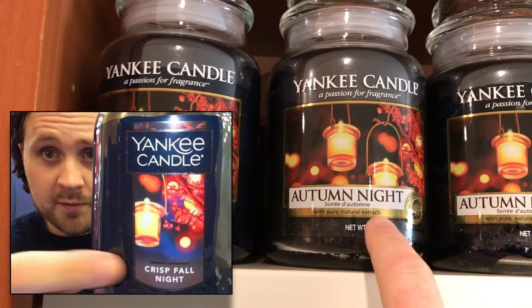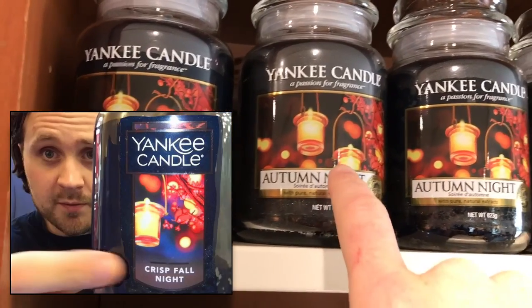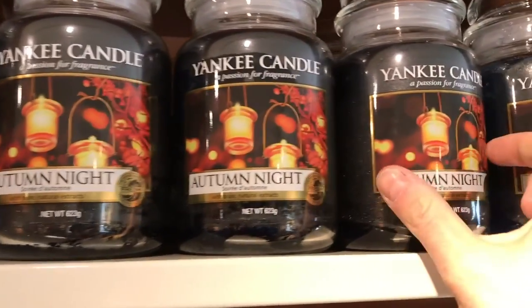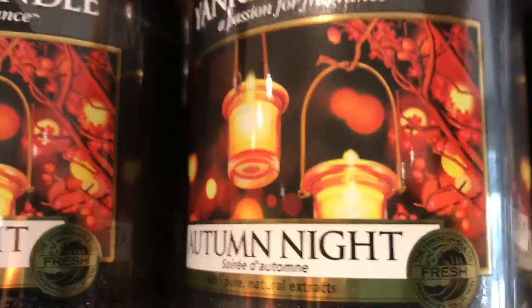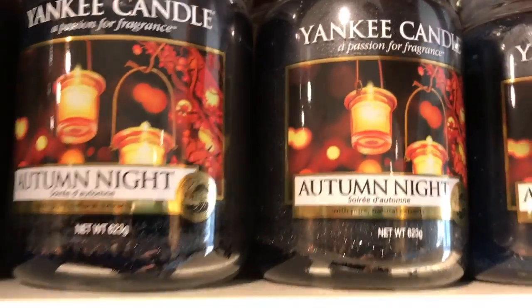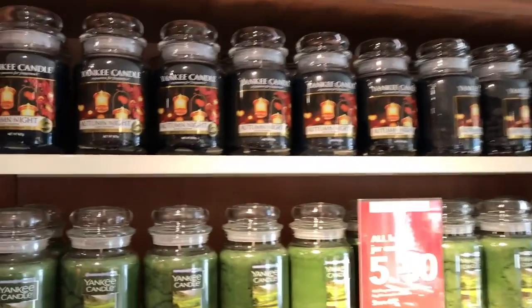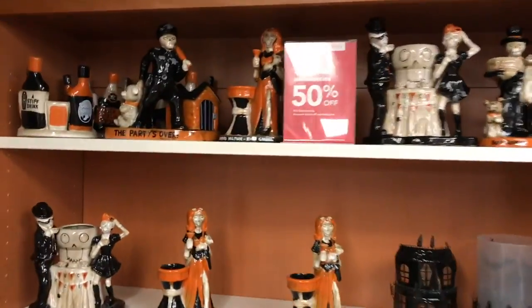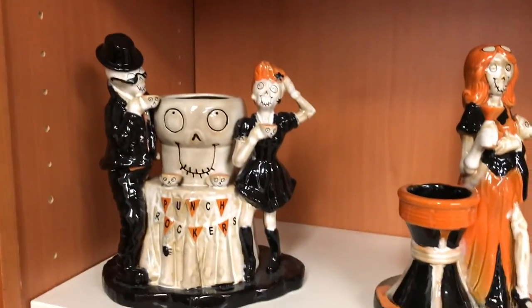Not Crisp Fall Nights. They have the European Autumn Night with the full size label and photograph. I am very tempted to buy one of those, and they have plenty. Bony Bunch. We got Bony Bunch. And check it out. These are from this year, 2016. 50% off.